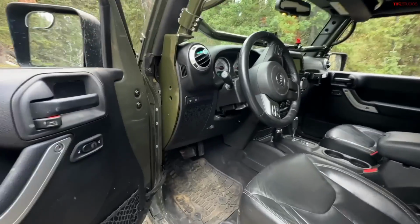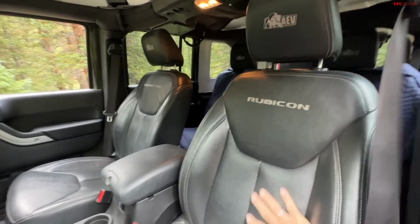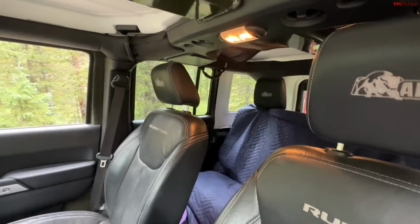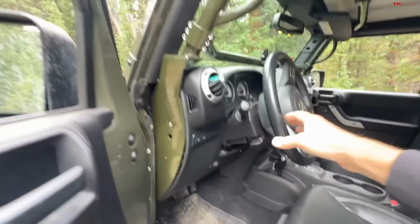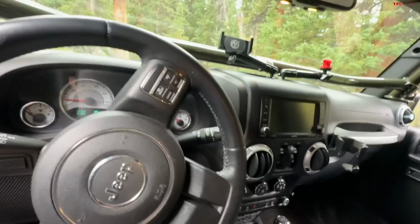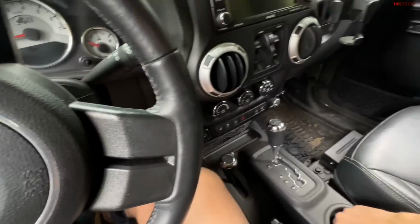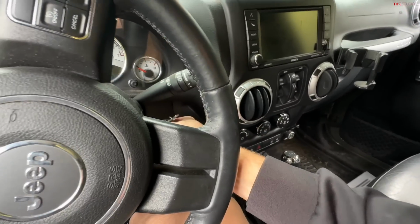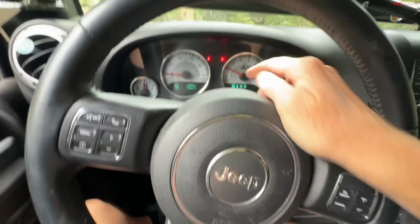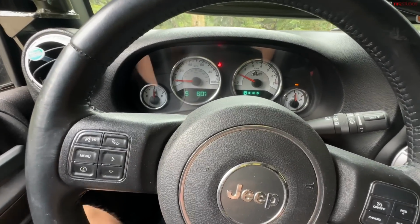Now, inside, you can also tell an AEV Jeep because it's got AEV, or at least leather. You can see they did a little bit of AEV on the front and rear seats. And then maybe the coolest thing of all, let me show you, in here, I'll start it up first so I can show you, is a special AEV dash cluster. So right there, AEV dash. And this is how you know this was done at the AEV factory.